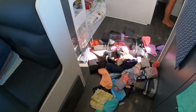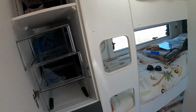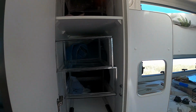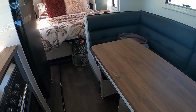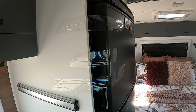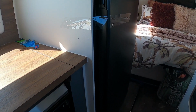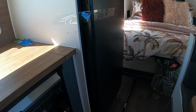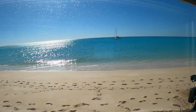The carnage. So the drawers are falling out of here. The kids' things opened up and all their drawers slid out. So I'm going to need a solution for that. I've tidied up a lot of this fridge when we went through before, but I just ended up taping it with some clear tape to keep it nice and secure. But yeah, we learned a few lessons. But here's the view, straight out the kitchen window.